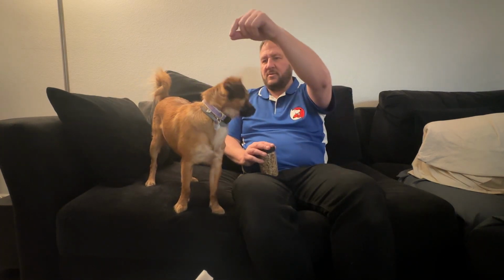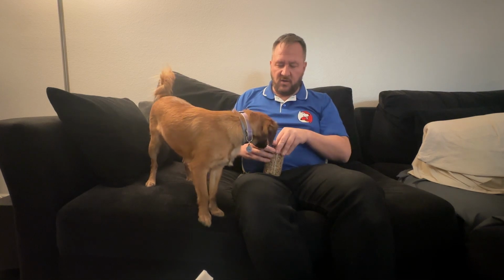All right, let me see what else. How about a sit? Her sit is not great, so I didn't go over this with the Guardian, but what I would do is I would get treats that she really likes, hold it to her lips, and what we would do is we're going to manipulate her into a sit.